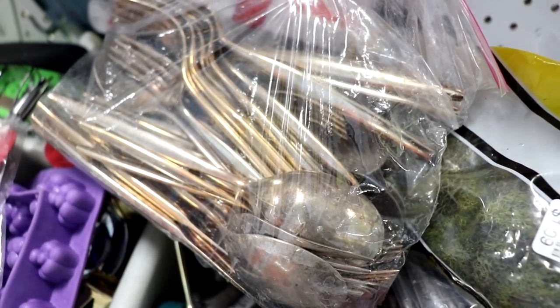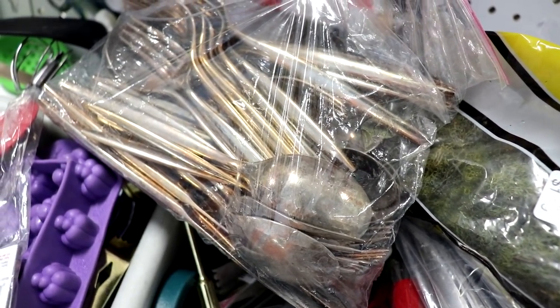Which makes me think they're something plated with silver. I don't know. Videos here.